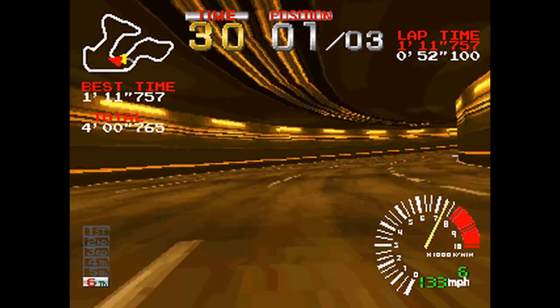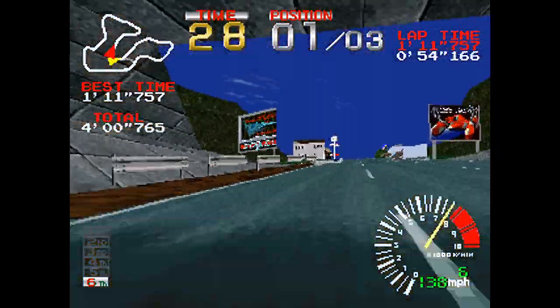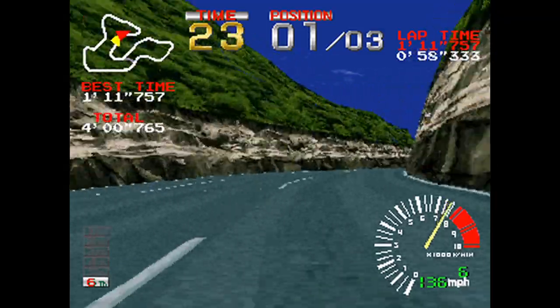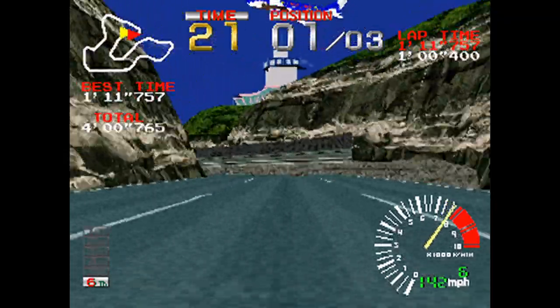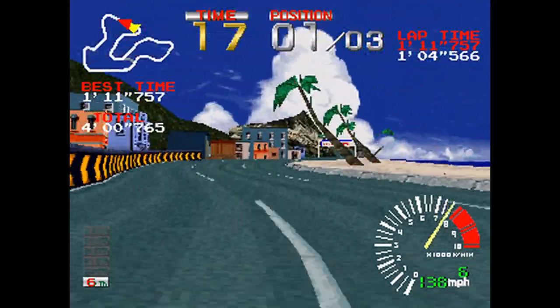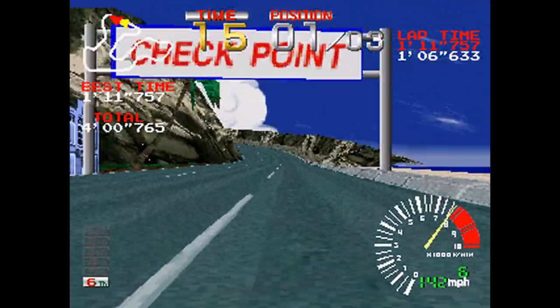Some extra, some great tracks in their own right, but if you're going to pick one, I would just pick the original. But then why wouldn't you just have both, really? They're both good enough in their own right that I would have both of them, which we did. I think it was criminal that I never released a dual pack with both on the same disc.